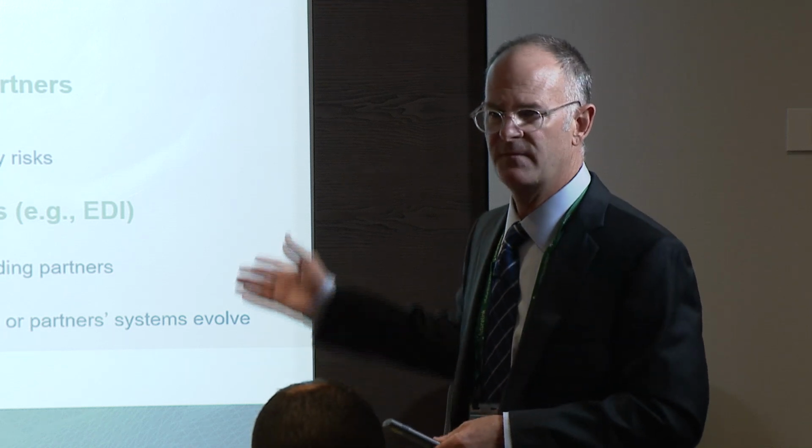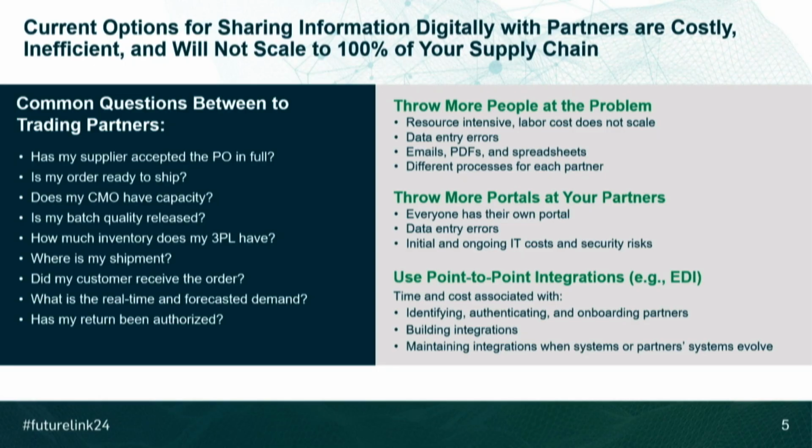Well, today they're often throwing more people at it, which obviously is not efficient. It's not cost effective at all. Sometimes we see logistics providers developing portals. And many of these 3PLs have invested heavily in these portals, and they're actually quite good. There's a lot of really good, rich data in these portals, and in many cases, there's opportunities to drive reporting and analytics.